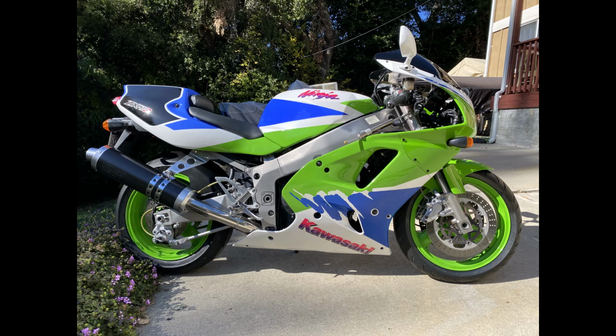This is the final reveal for a 1993 ZX7R M1 homologation special. This bike is number 141. This is a restoration we've been doing in the background. You may have seen it in some of the other videos we've done. Yeah, about a year-long restoration, complete nut and bolt.